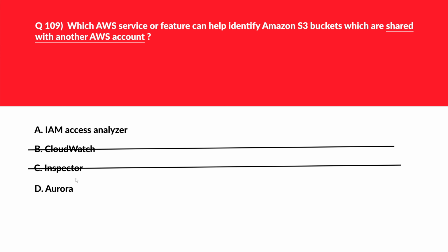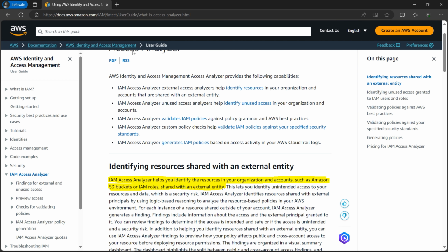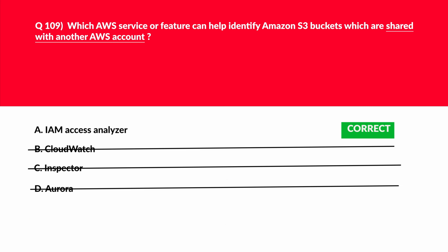C is out. Let's move to option D. D says Aurora. Aurora is a database. A database cannot help to find what's shared with different AWS account. So this is definitely out. Let's look at the official documentation. It's written IAM Access Analyzer helps you identify the resources in your organizations and accounts, such as Amazon S3 buckets or IAM roles shared with an external entity. That's what is required. We'll lock option A as the correct answer.